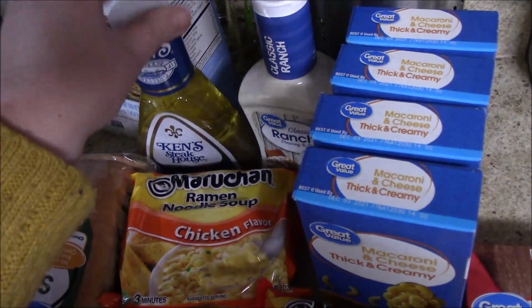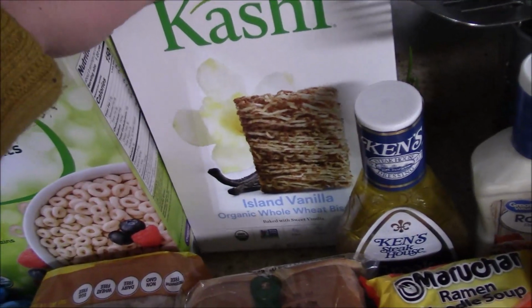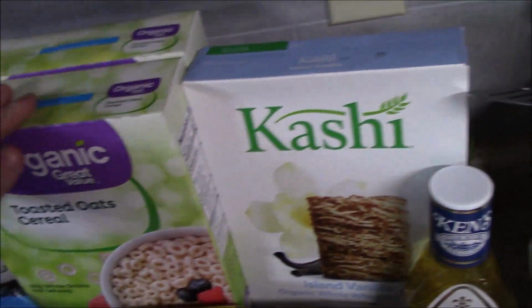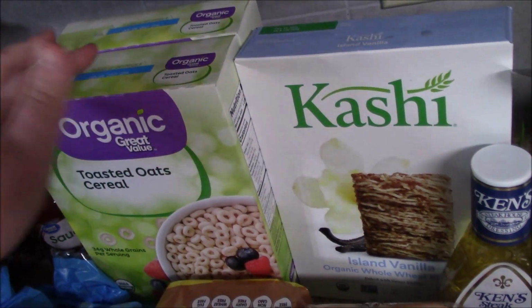And then I have 2 things of salad dressing here. These were on sale. These are not on my list. This was $1.50, and I thought my mom might like this, so I picked this up for her. And then these were 75 cents each. These are the unsweetened, and I will probably keep one for us as like a snack.